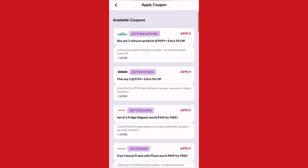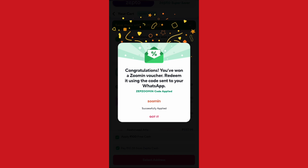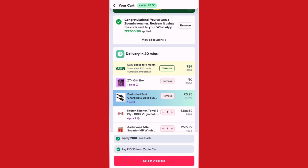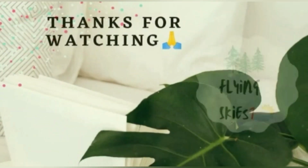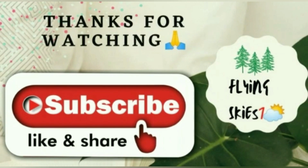You can go to coupons and here you have free gifts as well. You have got free magnets and a photo frame. You can choose any of the coupons and apply it at checkout. And please make sure you order on Zepto and not on Super Saver to enjoy these free gifts plus free cash.